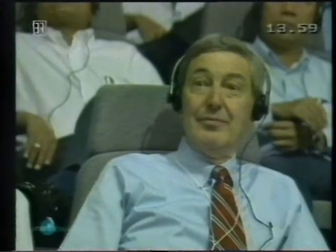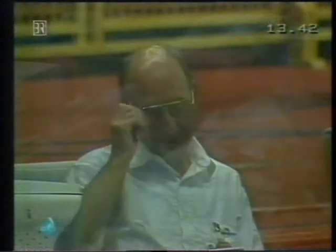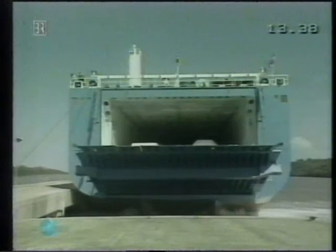Now we see Mr. Mohamed Osman and Steve Dorfman from Hughes Space Group. There's Bill Snell, the mission director for Measat. We seem to have a problem.